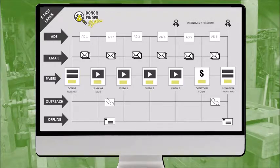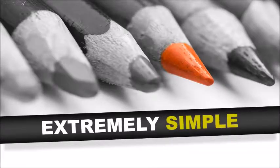So it's not only integrated, it's also coordinated and automated so that everything supports the movement of prospects down the highway to the final destination, which of course is becoming a donor. And I would hazard a guess that you've probably never seen such a simple, easy-to-use system of donor identification and cultivation. I purposely created the system to be extremely simple, to take the guesswork out of what to do next, to focus you like a laser on creating a system that's proven to work.